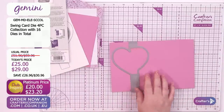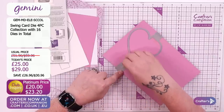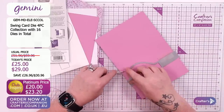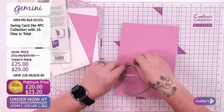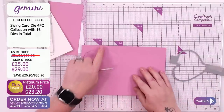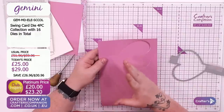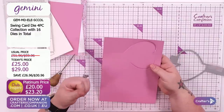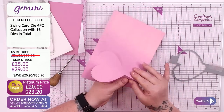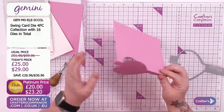So let's just pop those to the side. I'm going to bring in my poker tool. I'm just going to very gently lift that up. And because I've done that little trick where I've just tapped it onto my top, it's just taken enough sticky away that when I peel that off, it's peeled off absolutely beautifully. So you can see you've got those score lines there. So what you can do is you can just fold those. You don't need to go back in onto your score board and re-burnish those if you don't want to. Look how easy that just folds on that lovely score line.